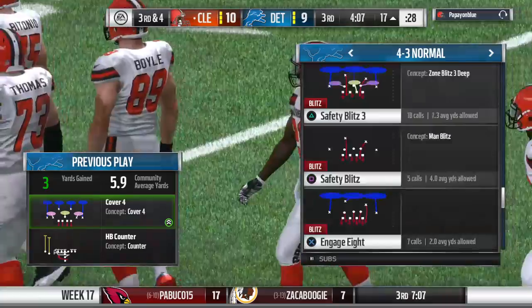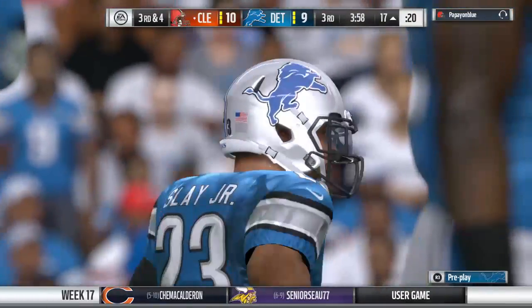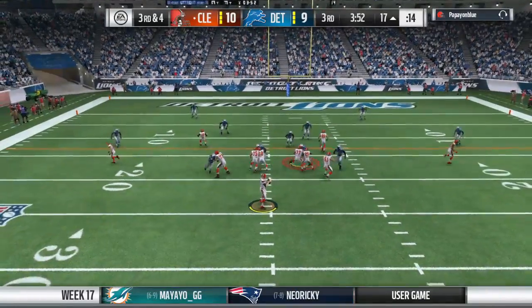This is where your running game can really help you with a lead in the second half. I agree totally. It's not just end-of-the-half situations that you worry about the clock. It's throughout the game. And with a lead, stay in bounds. Make them fight harder to try and catch you.